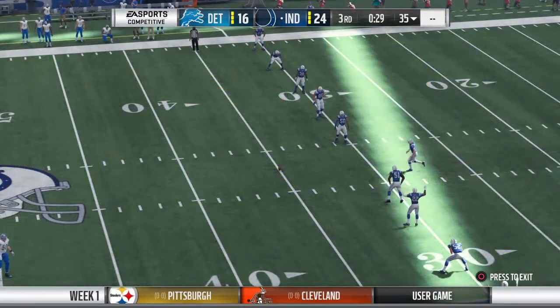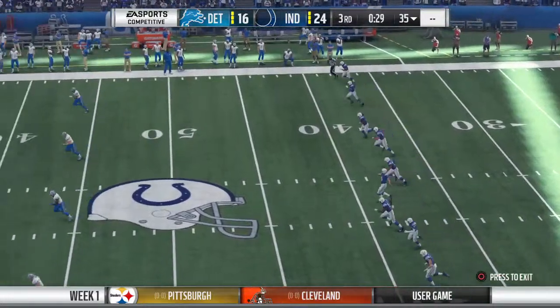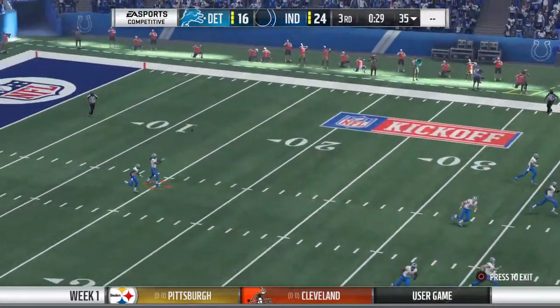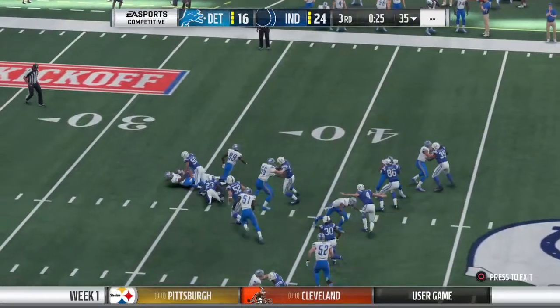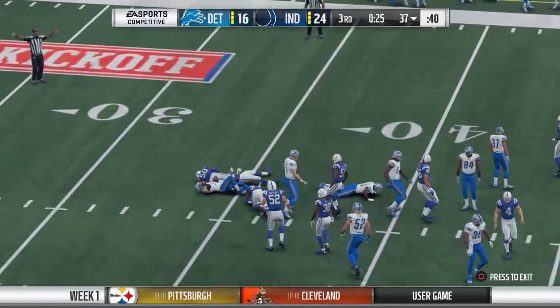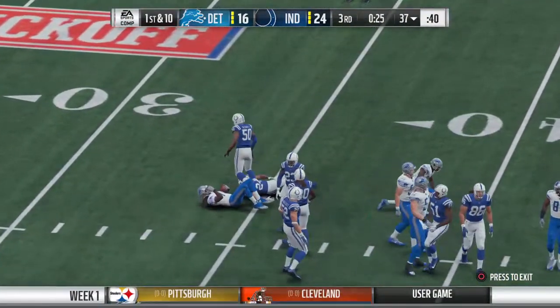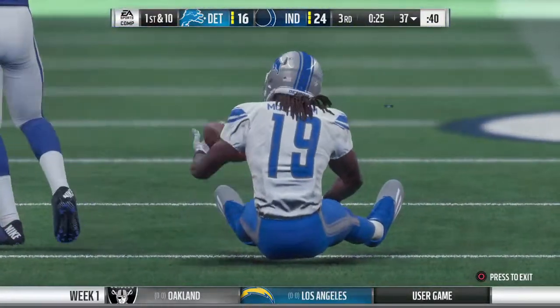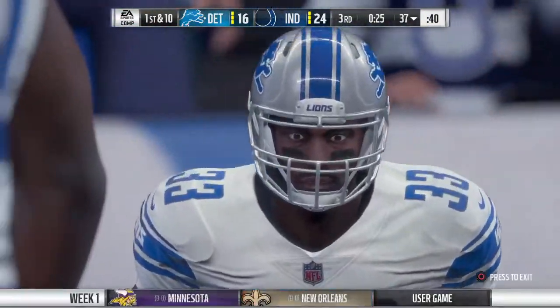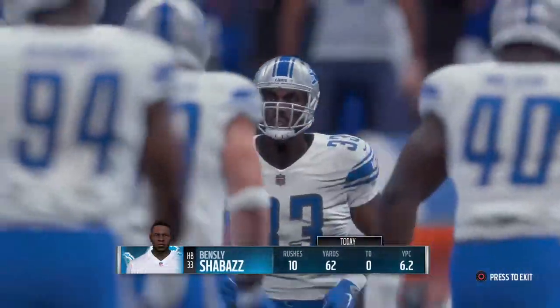Now here's Suckup out to kick it away. And a short kick, taking it about the 16. And he nearly broke that for more, but as it is, they'll start this drive at about the 37-yard line. And Detroit getting set to go now.